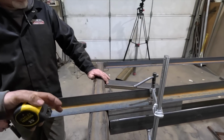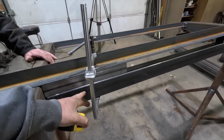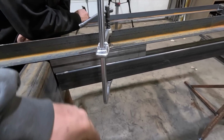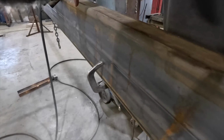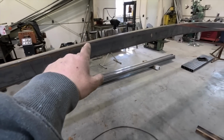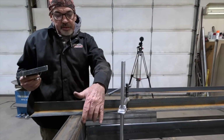Got a jig built so we can slide it. Just clamp our cross members to it. That'll hold us down where they need to be. Got X's marked every 2 feet all the way across there. I think we can go for it. I think so. I gotta move this in.